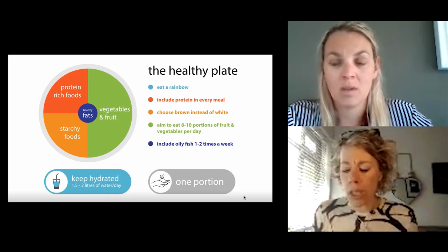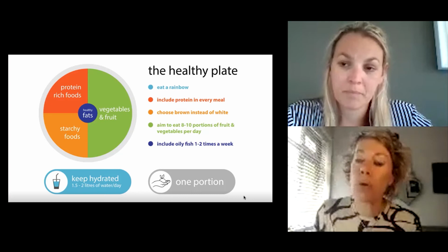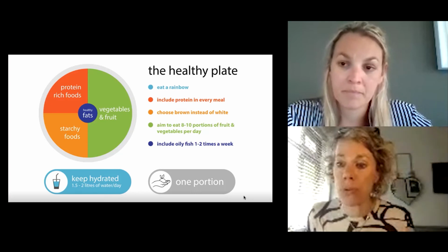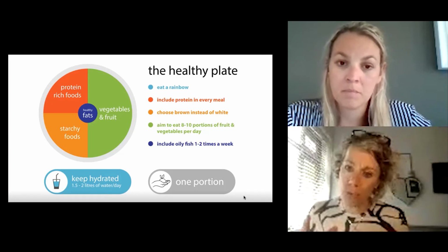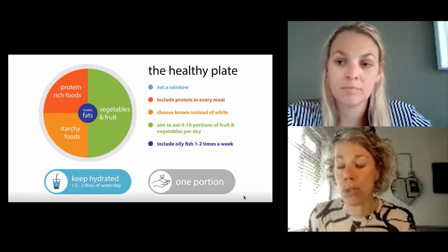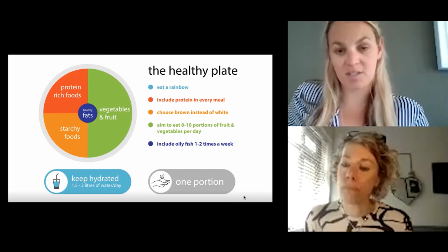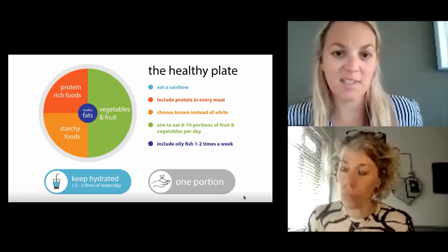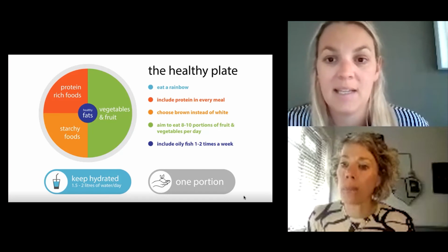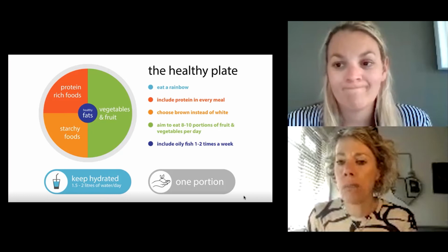Mm-hmm. Yeah. Different colours have different nutrients, so different properties of vitamins and minerals. So if we eat a diverse range, it's also going to help us to get that diversity of nutrients in our diet. Yeah, and they all have different functions in the body, which are all equally important and work together. So yeah, really. Absolutely. And it's about getting that balance.